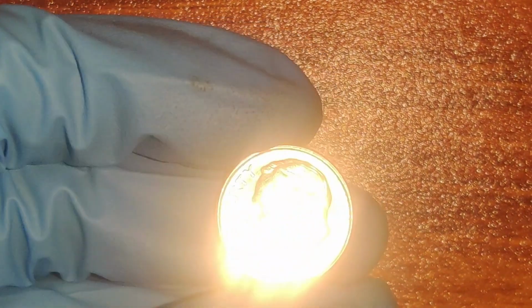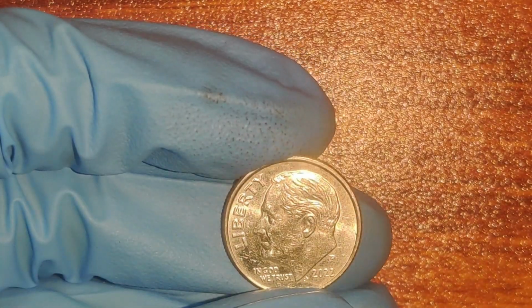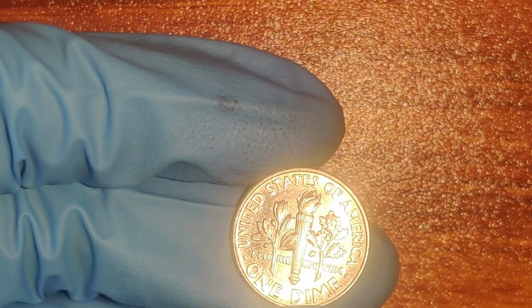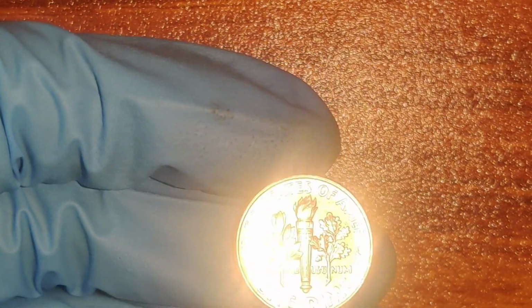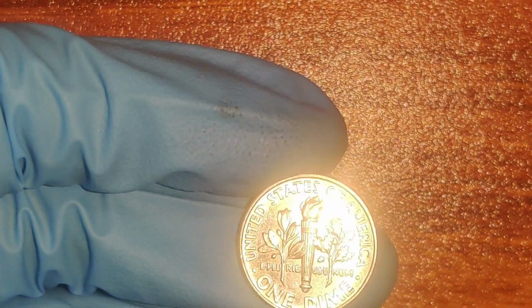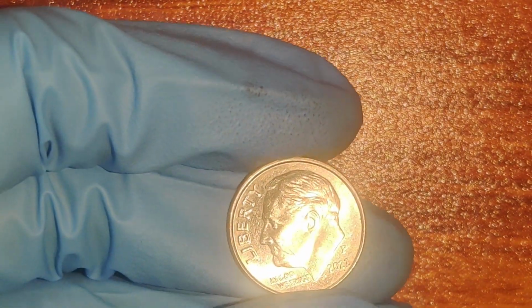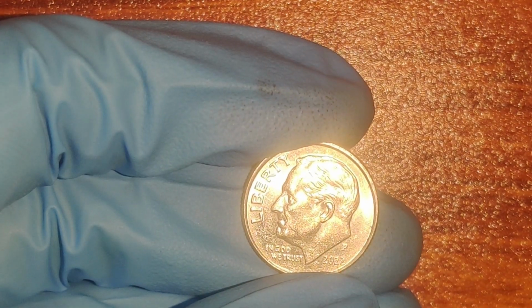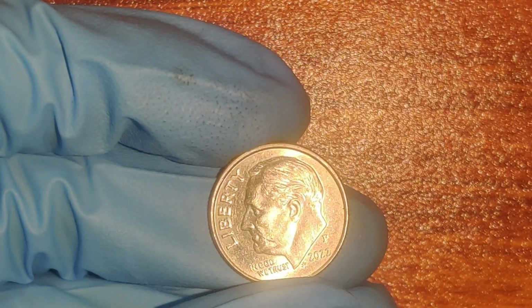A small batch of these dimes was released into circulation, and once collectors caught wind of this error, the market for the 2022 P dime skyrocketed. Now, you might be wondering, how rare is it? Well, only a handful of these dimes are known to exist with this exact error. And let me tell you, finding one in circulation is like finding a needle in a haystack.